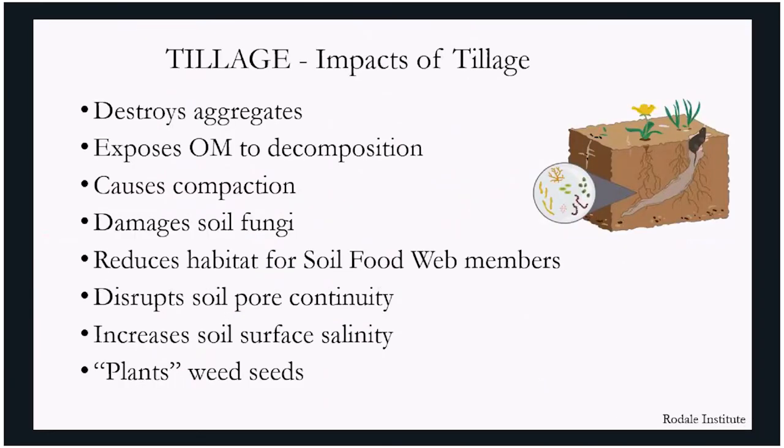Tillage, the impacts of tillage, and I'm not going to read all of them over there. Why do we till anyway? We are tilling the soil so that our crops can grow better, we can incorporate fertilizer better, and we have better seed to soil contact and better soil aeration. But in the process, we are doing all these bad things. We are causing compaction there. The last point there says we are planting weed seeds. Remember that soil is a weed seed bank. Therefore, you just brought the weed seeds from lower down, even though you weeded the top. You just brought some new seeds to the top.